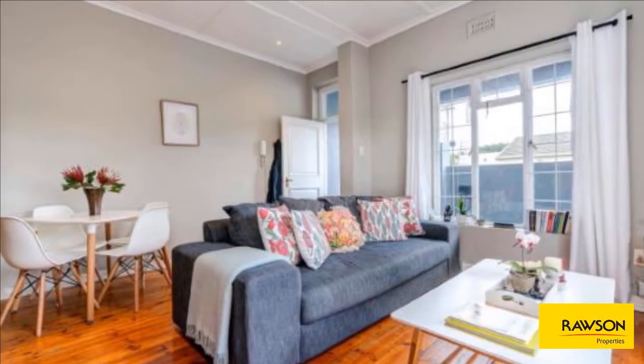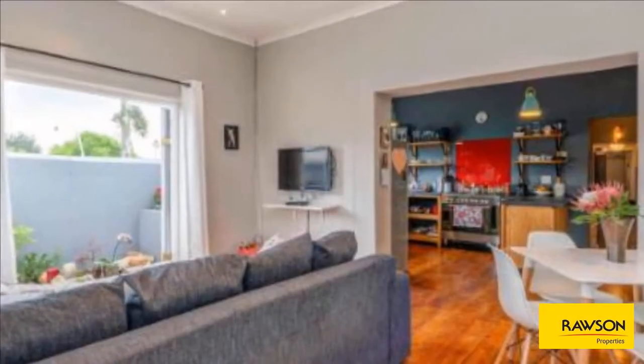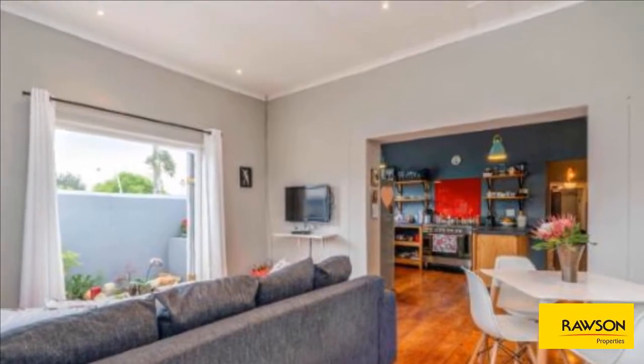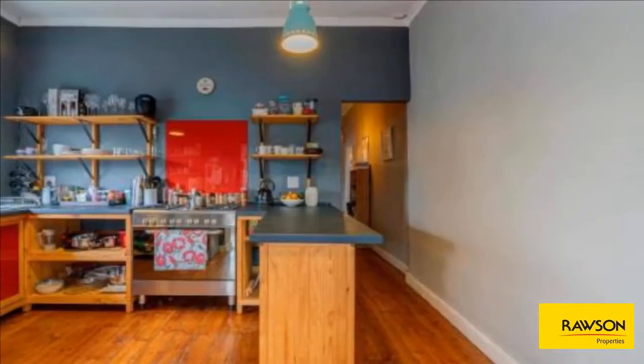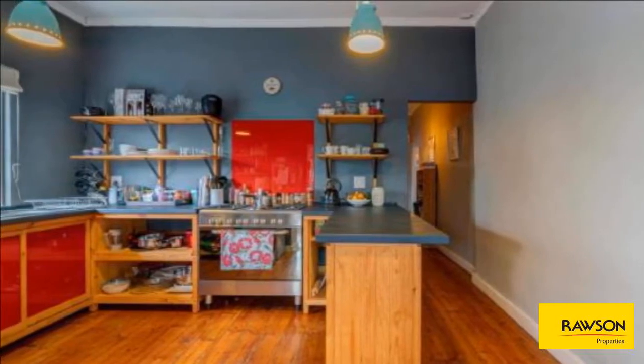This two-bedroom cottage in trendy Harfield Village is all character and charm. If you love wooden floors and high ceilings, then this one's for you. The open-plan kitchen and lounge with French doors leading to the outside area with built-in braai are perfect for entertaining.